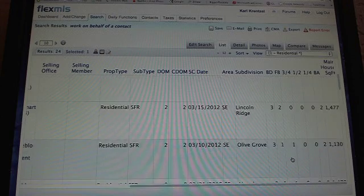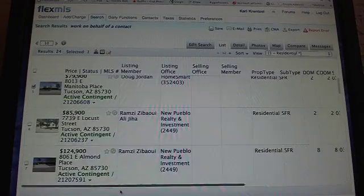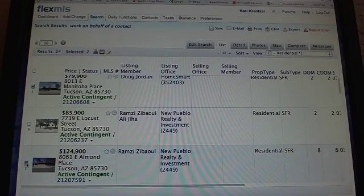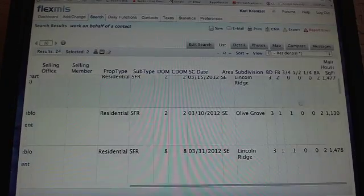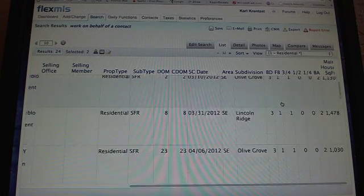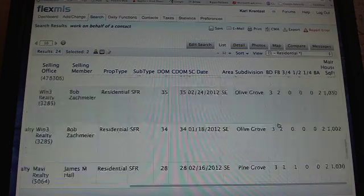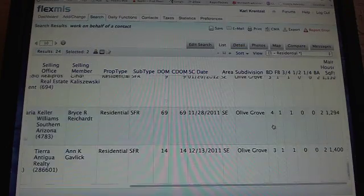Okay. What's the next one for Olive Grove? Oh, Lincoln Ridge, here's another one. 1,478 square feet. Okay, now we've got to take a couple liberties here because we know that it's a 2-bath, but we don't know how many bedrooms it has. So if it has 2 bedrooms, then this 1,400 square foot place with 3 bedrooms is not a good comparable. Only a 2-bedroom would be a good comparable, certainly not a 4-bedroom. And I don't see anything in here that looks like it's 2 bedrooms at all.